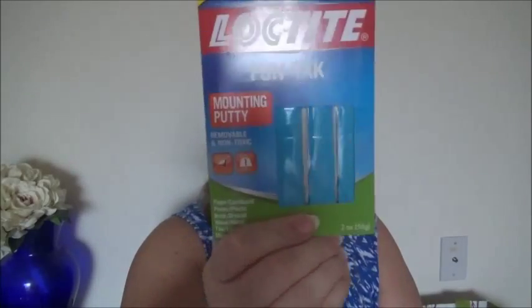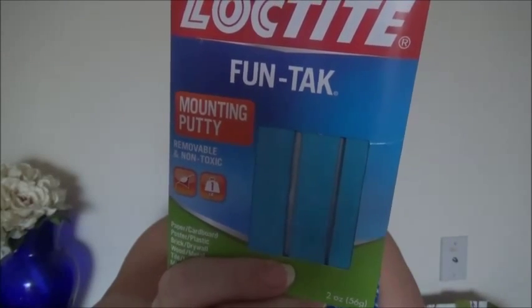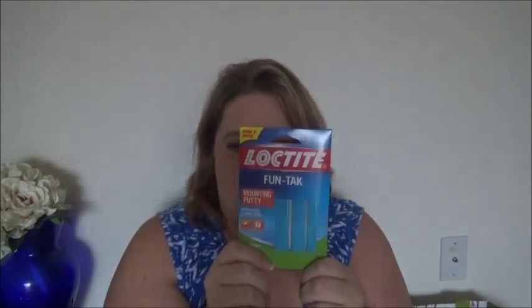I don't know. Tack Fun, Loctite Molding Putty, removable and non-toxic. I've never used these before. I've always stapled everything to my wall. And like I said, me and the maintenance guy, who's technically called the plant manager, are really good. So even though I put probably 5,000 staples in my wall and he has to go and patch it all after you pull them out, he was fine with that. He came in before he did anybody else's room and patched it all up and said we're good to go. But it's just that sticky stuff that you rip off and put on the paper and stick to the wall. It's that gummy stuff, right?